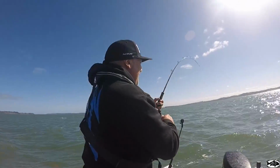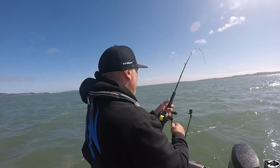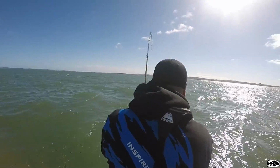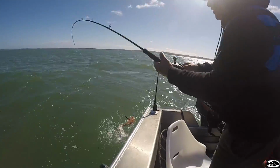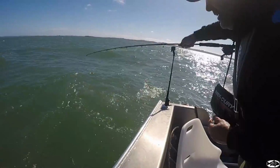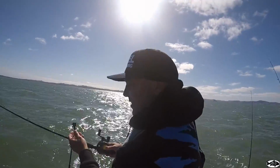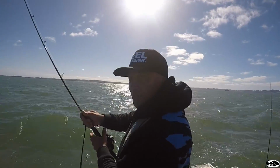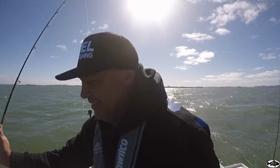Hooked up again. This one feels like another Kiwi, a little bit bigger. No, he's a big gurnard. He's actually not hooked in the mouth, he's hooked in, oh, gone. He was actually hooked in the side of the gut, in the wing, which is a bit of a bummer. Should have probably netted it, but hey, can't win them all.